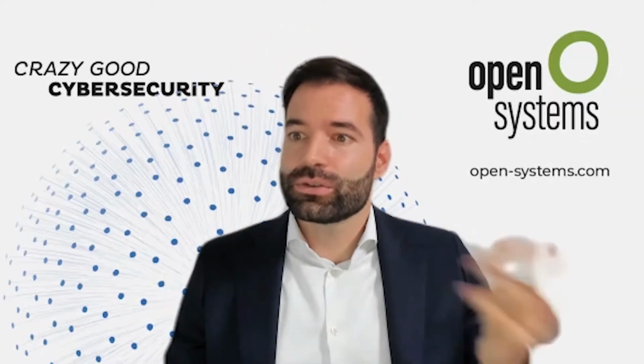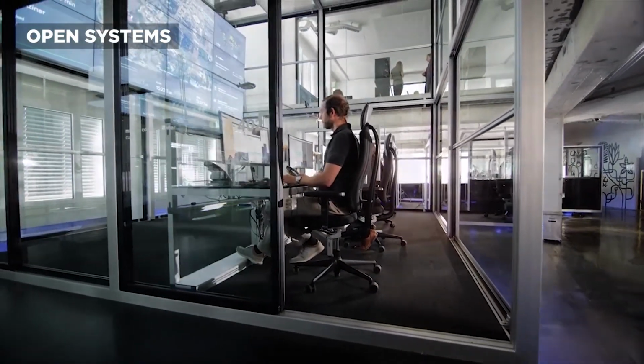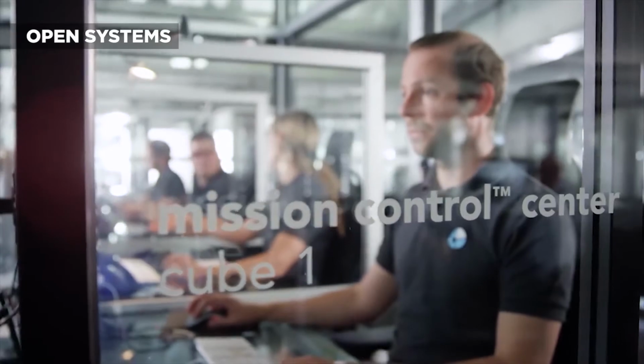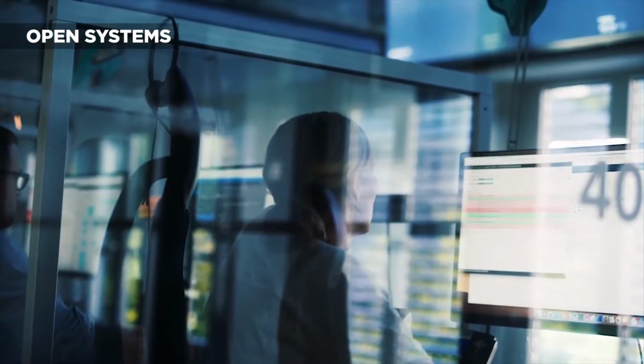Essentially, that's what Open Systems sees in many companies. The challenge, right? That the OT and IT talk to each other, and security and IT talk to each other, and sit at a table and look at what can be done to improve the overall security posture. And this is crucial for a successful mitigation of attacks.